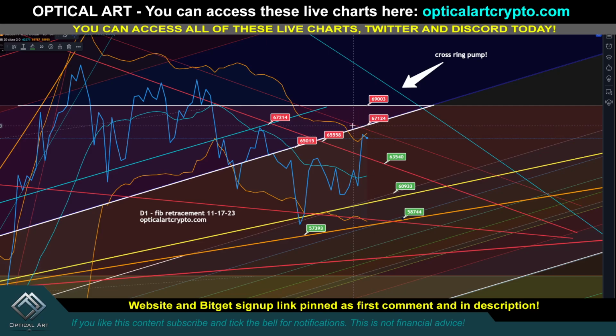But your most critical resistance, at the point I will be shorting, opening a short, is around 67,100. If we get above that, though, guys, 69K is your last resistance level to pay attention to. Once we get above 67,100, and especially if we get above 69K, we will be crossing this blue ring much sooner, which means we will be going to the moon. Obviously, we can just consolidate and go sideways. And when we cross it, that's when I'm going all in. Not just going long, but buying in to ride it up. But in the meantime, we have to get above 67,100 and 69K, which are the most critical resistance levels above.